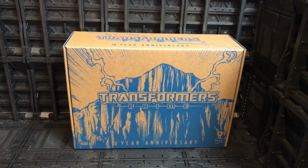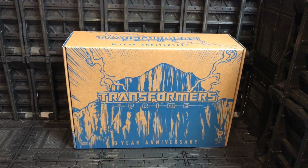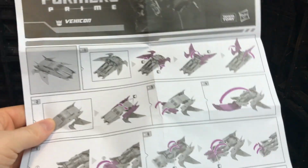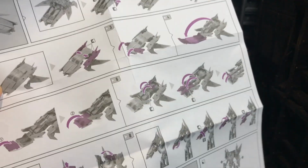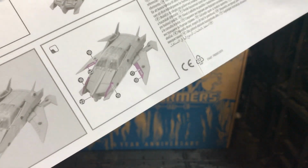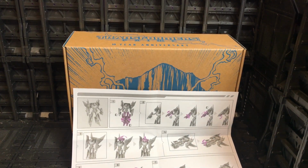With this as well, you get the destructions. So we get destructions for each character, again in my favorite format, which is that of a sheet rather than a book. Fairly simple transformations on these dudes. Transformers Prime were never the most difficult of transformations. You get some nice artwork there, and then the steps to take it from the car to the bot, and then to take it from the bot to the car. Also, the bane of my life on this, where to apply the stickers. We'll get to that.